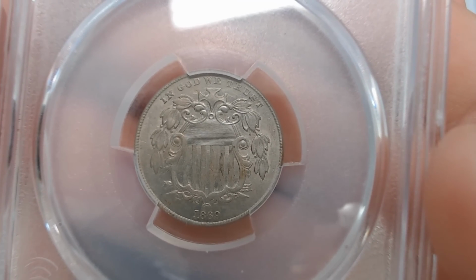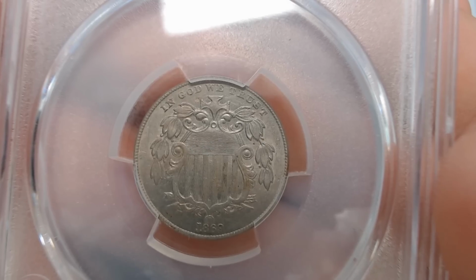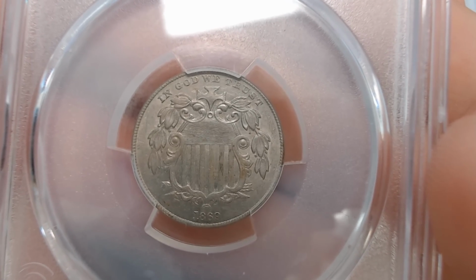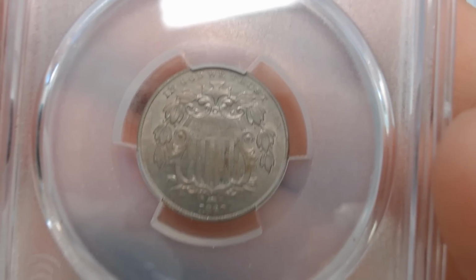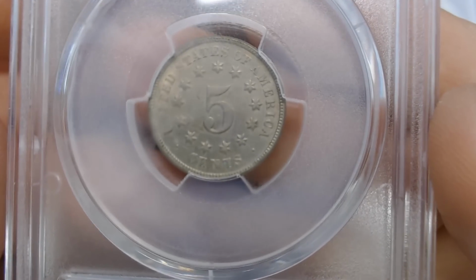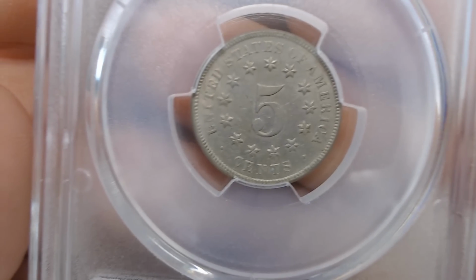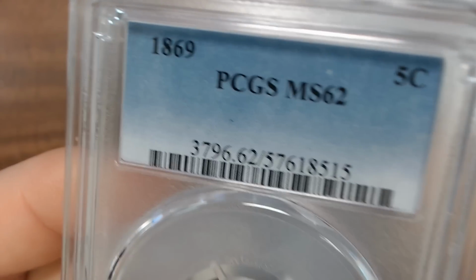Now the shield nickel, a lot of times the lines will be weak, and oftentimes that hints at circulation as well. But if you have full lines, typically you've got an AU58 coin to a Mint State coin. That's what happened here. It's just a really nice coin, and PCGS graded it Mint State 62, of course.